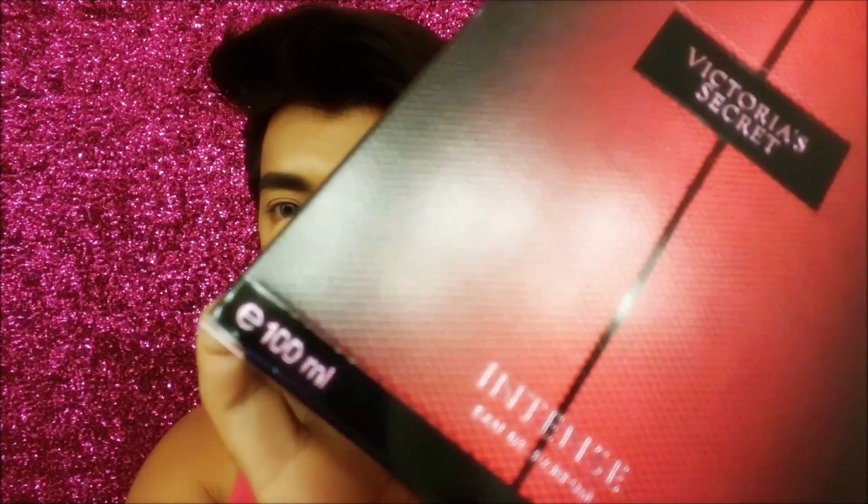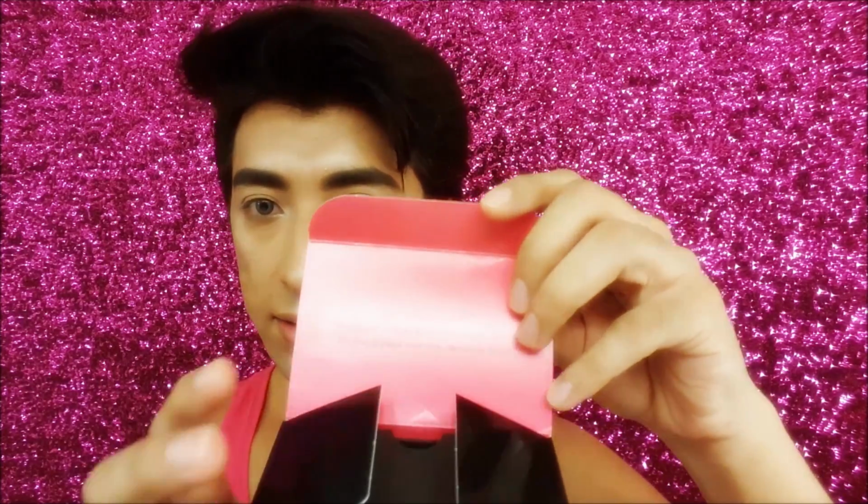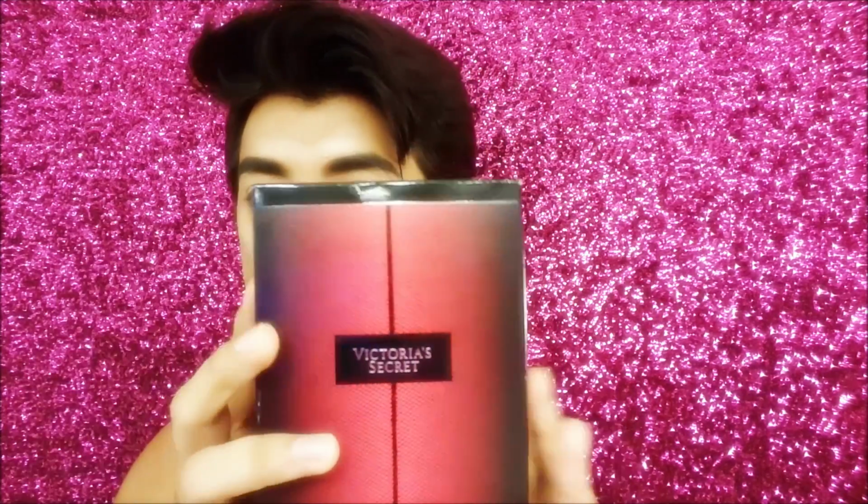So, Intense, the parfum right there. And if you open it up, it has a little scripture that's really nice right there. And it reads, "This fragrance is the perfect complement to lingerie. The first to touch your skin, the last to linger." And yeah, that's a really cool kind of scripture it has right there. Very pretty, very lacquered, and very raspberry red.